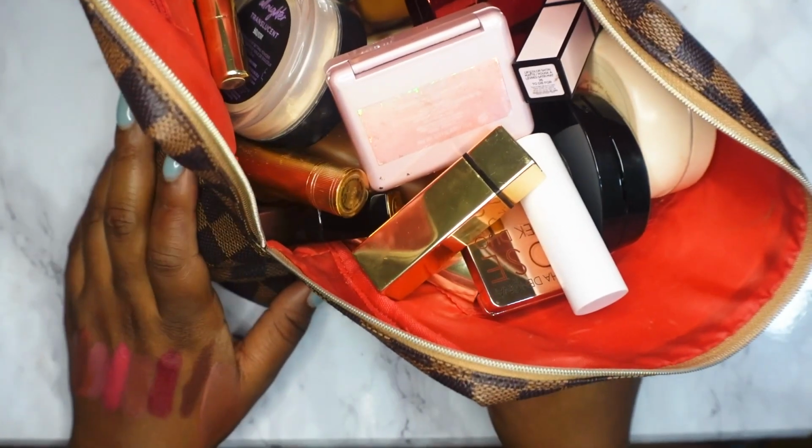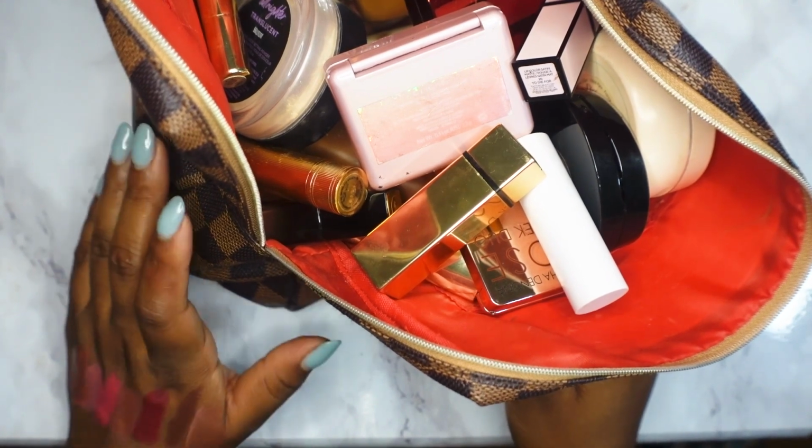Alright, y'all, that is it. Those are all the products that is in my makeup bag for the month of September.